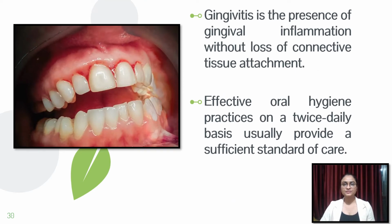So, gingivitis is the presence of gingival inflammation without loss of connective tissue attachment, as we all know. And effective oral hygiene practices on a twice daily basis usually provide a sufficient standard. We usually do scaling and root planing and oral prophylaxis. Along with that, as an adjunct to that, we also prescribe mouthwashes.